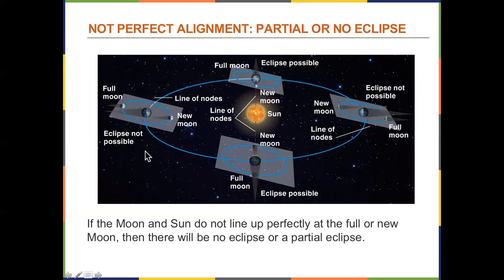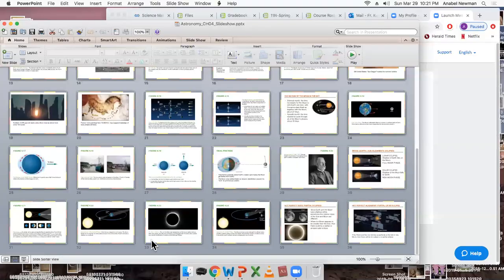As the moon goes around the Earth, it goes around at about 5 degrees on a wobble. So sometimes the shadows miss and sometimes they miss over here. But at least twice a year, they will line up on the nodes. I mentioned this once before in an earlier lecture too. The nodes are where the eclipses happen, and you'll always have a new moon and a full moon, a solar eclipse and a lunar eclipse within 2 weeks of each other.